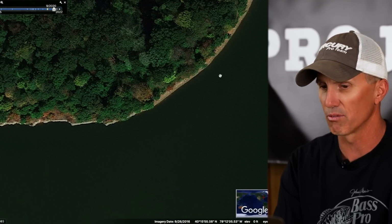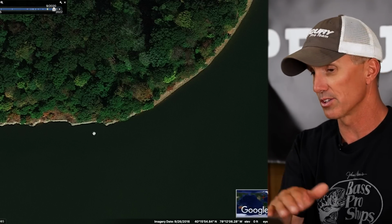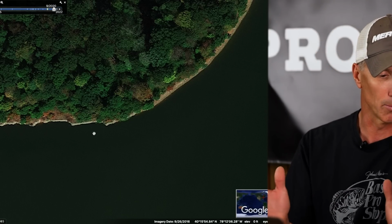So then it changes. So we go from mud to bluff. Those are kind of things that I would look at. I'd look at those transition areas like that for places to start.